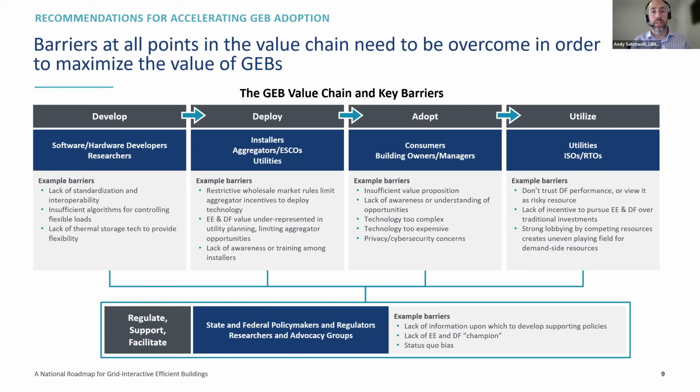Deployment really faces installers, aggregators, or ESCOs and utilities around maybe underrepresenting EE and DF in utility planning, limited financial opportunities or business model barriers there for aggregators. The adoption of GABs is key for consumers and building owners and managers as well. They may have insufficient awareness of the value proposition. And some of this technology, frankly, is quite complex and can be pretty expensive in terms of that initial capital outlay.